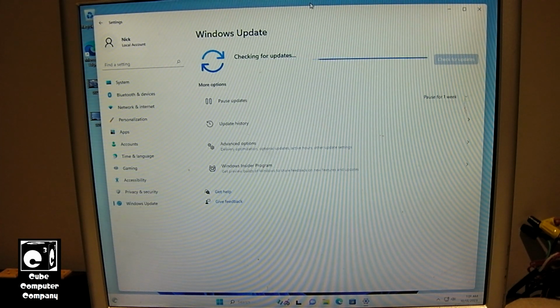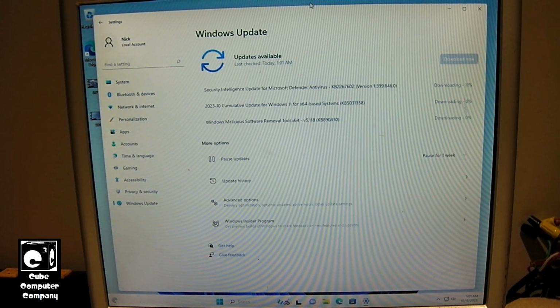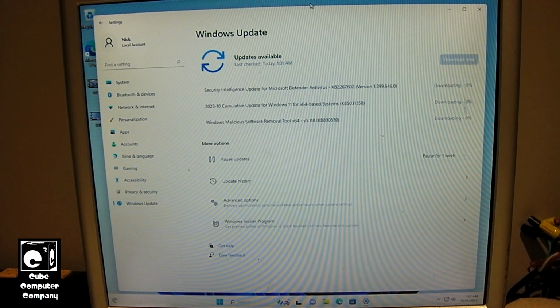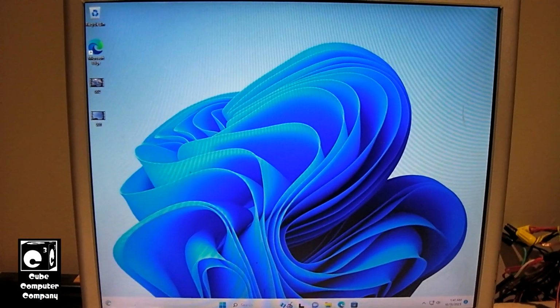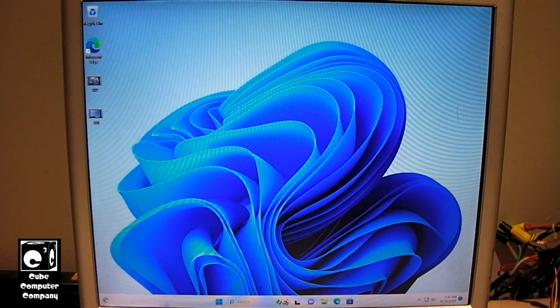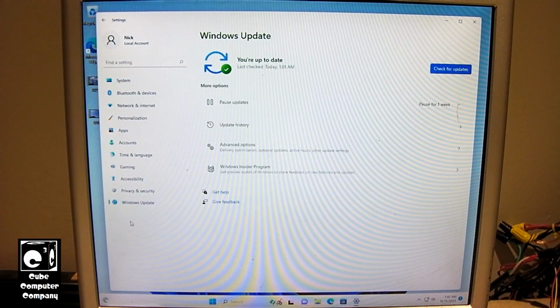I'm also curious to see if it'll provide any sort of advisory stating the computer is no longer getting updates. That'd be something interesting to see, but we're going to let this thing download these updates, and we'll come back in a moment after it installs them and check again. Okay, so I just restarted the system, and let's have a look and see what else is available to download and update. It claims we're up to date.